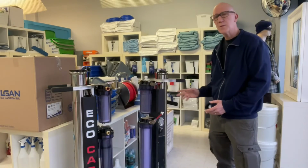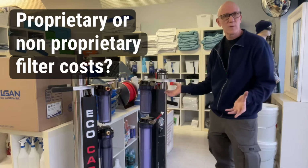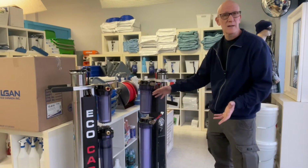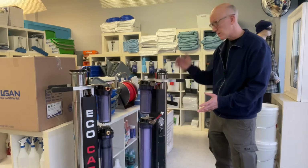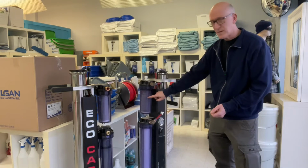Now, checkpoint number 3 is you're going to want to know about changing the filters, whether or not you can get them anywhere, which is what they call non-proprietary, or do you actually have to go back to the manufacturer of the cart, or to a dealer, in order to change those filters. Now, in the case of the EcoCart, it's all non-proprietary filters, so it's very easy to get replacements. This is just your standard 5 micron, 10-inch pre-filter.